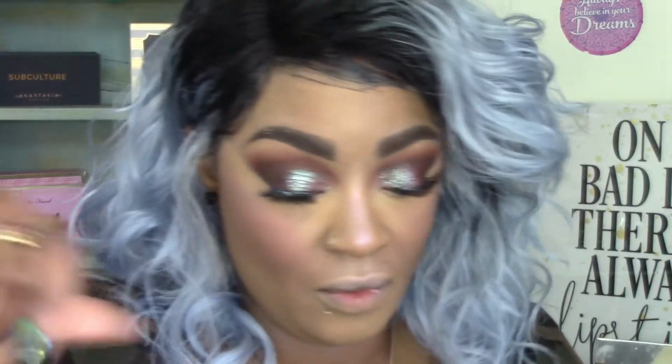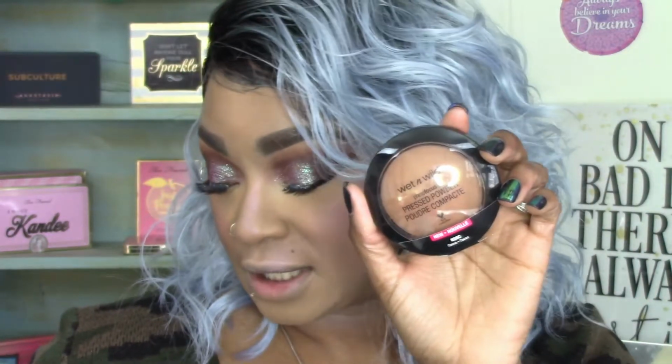By the way, I just went in with my AOA Studio blush. You guys have seen that before. And Wet n Wild in the stores finally started carrying their Photo Focus pressed powder in deeper shades, so I picked up the shade Cocoa. They did have the shade online, but I didn't want to order it. I wanted to be able to see it. So I was glad when I saw it in stores finally.